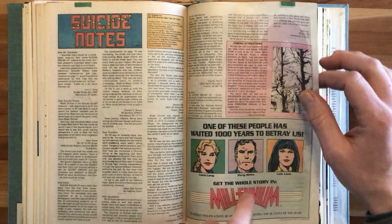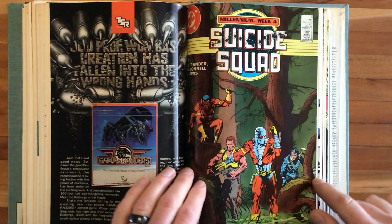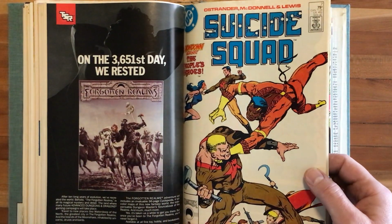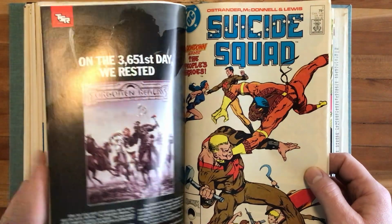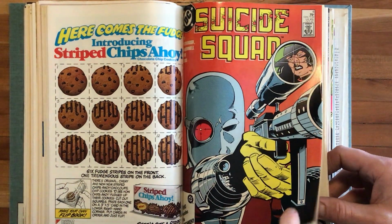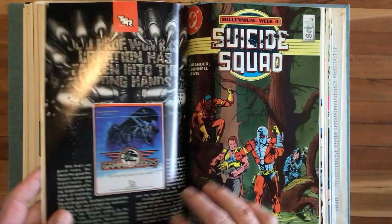Here's a little house ad for the Millennium crossover, which is coming up. And I forgot to mention, after a certain point, Jerry Bingham has a run on this series of doing covers. Now that's not Bingham, that's Luke McDonnell. But starting with issue 7, Jerry Bingham does the most amazing covers.